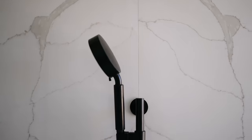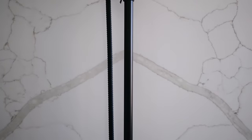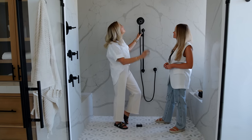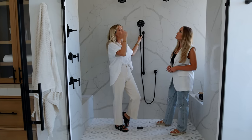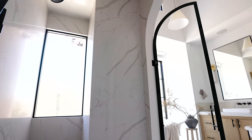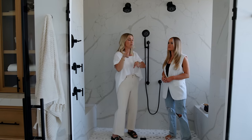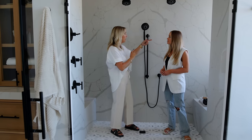handheld. This is Kohler Purist. It's one of our tried and trues. You see it in our portfolio over and over and over. It never disappoints. This is Purist in matte black, a rain shower, a window in the shower that doesn't get wet. None of the doors, these two, or the window, get wet. So you don't have to clean any glass, which is wonderful and lovely.